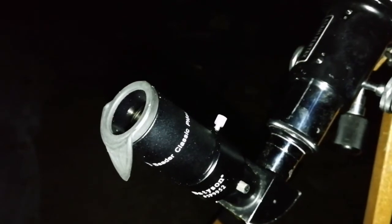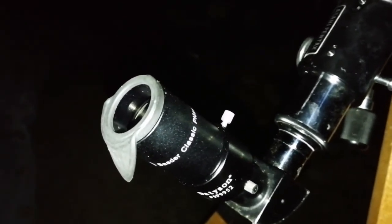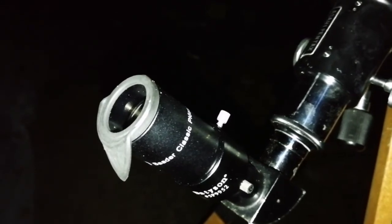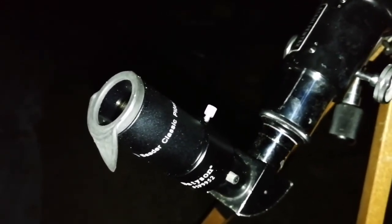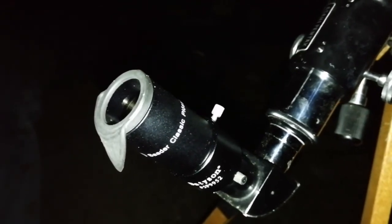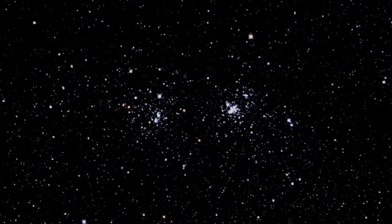So much so that you can actually see the Milky Way, the concentration of stars in the Milky Way. There's a star cloud there actually around it. It's not just a cluster, it's a star cloud, the Perseus arm, you can see it. And this is the double cluster. This doesn't do any justice to what you can see. It's mind-blowing what you can see with this telescope.